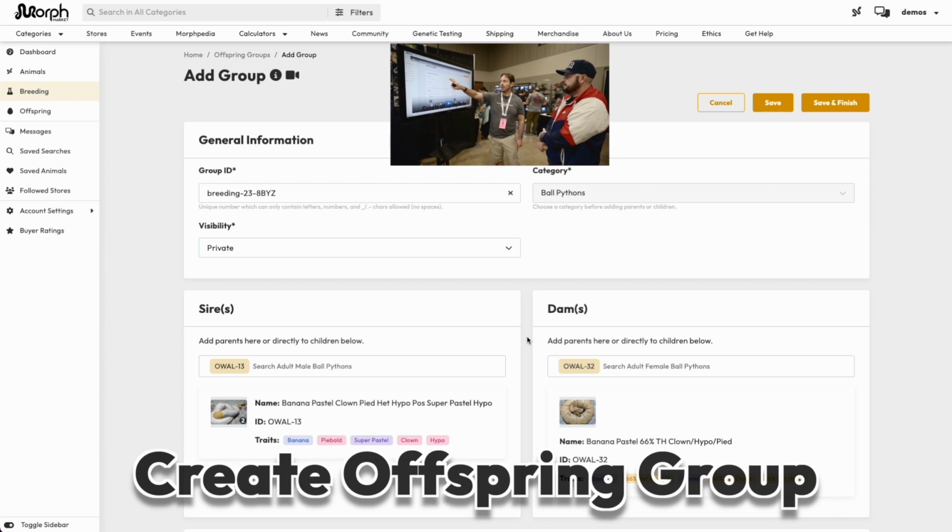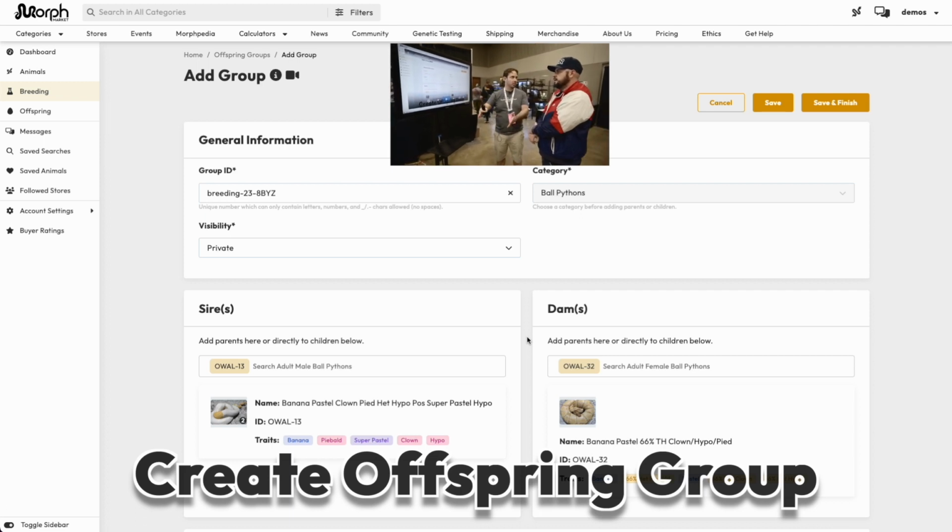It's going to seed it with an ID, but not according to a template. So you've got an ID, categories filled in, and it defaults to the visibility of the pairing. So if the pairing was public, it's going to make this public, and puts the parents in that you already had. Down here, when there's eggs laid, you can put in egg counts. And then when there's actually animals hatched out, you click create offspring.